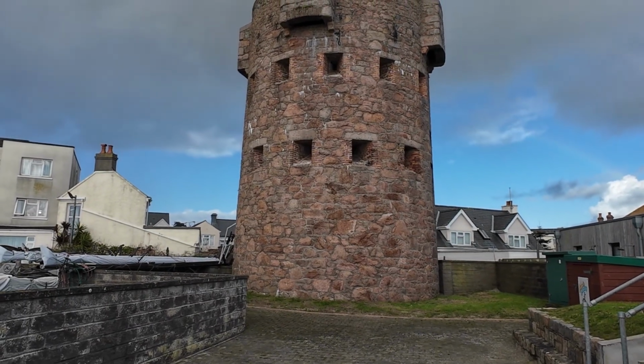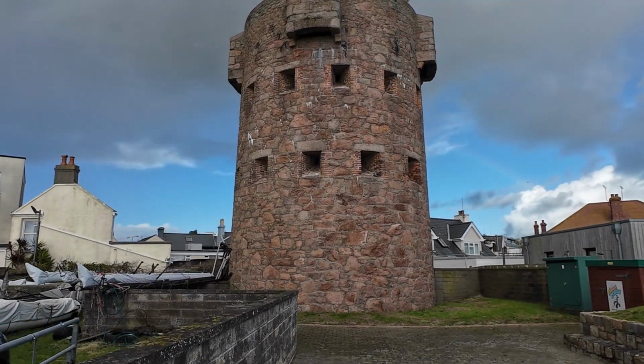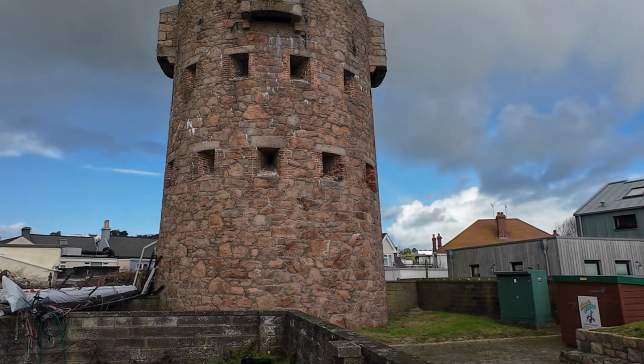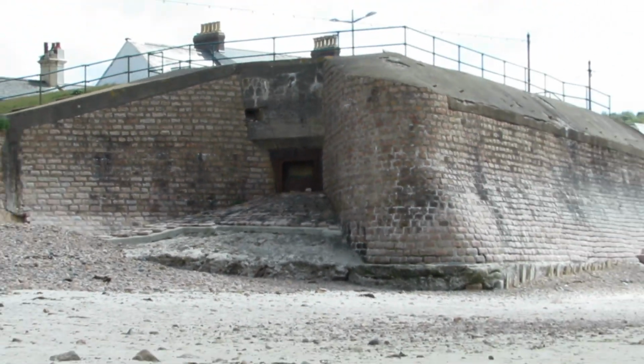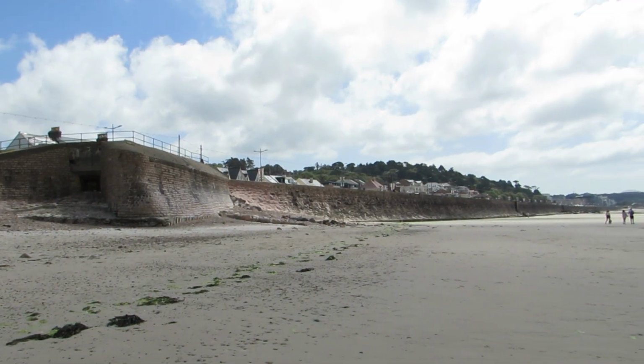In the 1780s, 3 of Conway's towers were built in the bay, 2 of which survive, and during the German occupation of 1940 to 45, a series of defensive bunkers were built along the seawall, while slipways were either blocked or destroyed.